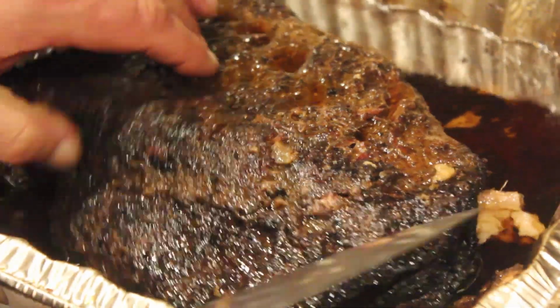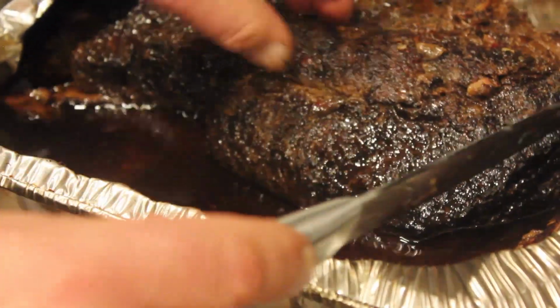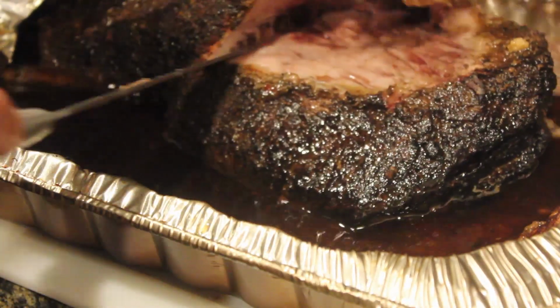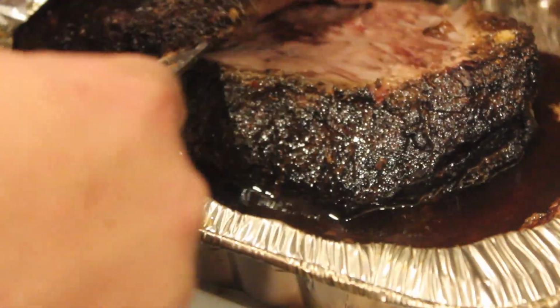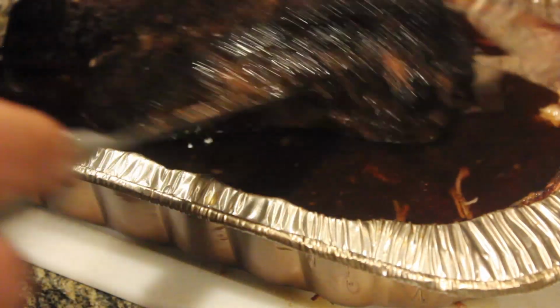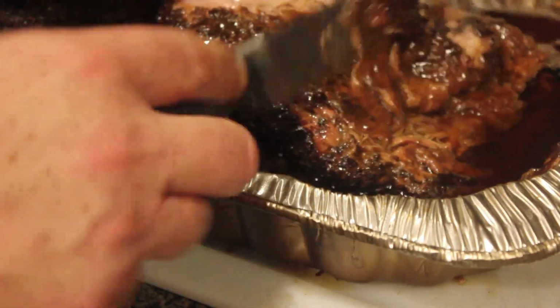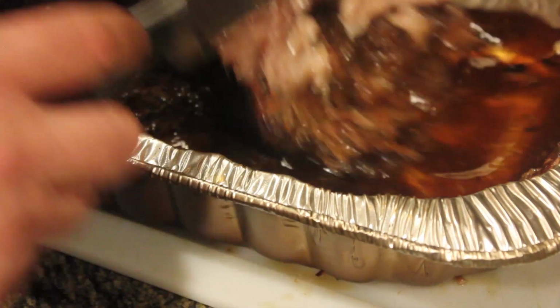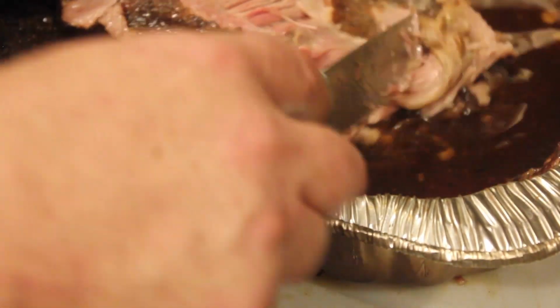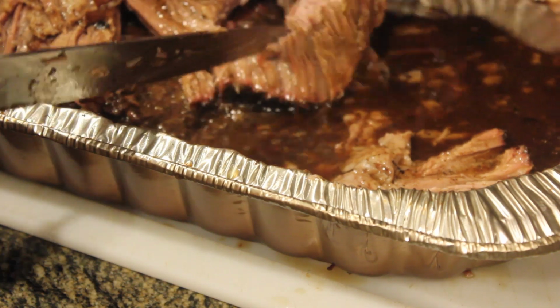Alright, let's get into this bad boy. Okay, so here's where the point's at. This is where the flat comes up. You can see that fat layer right there. So we're going to go ahead and just separate the two. Then we're going to flip this over and get rid of all this ugly fat, this part of the cap that was on there. And look what's inside of there. That's beautiful.